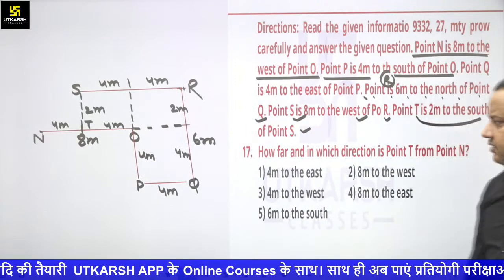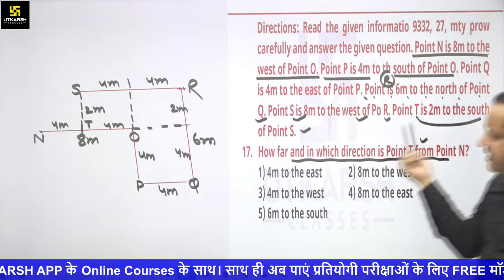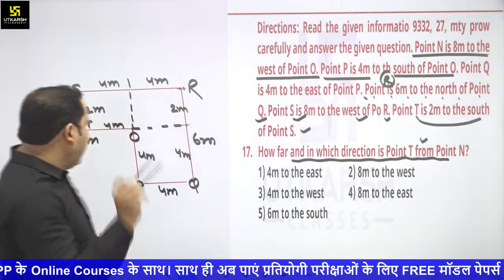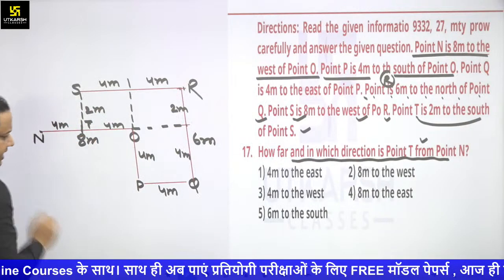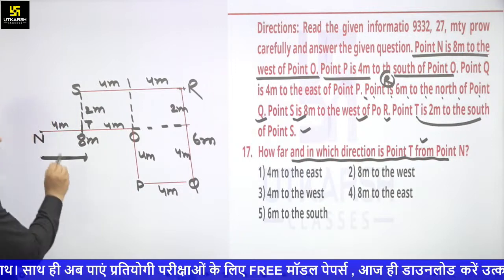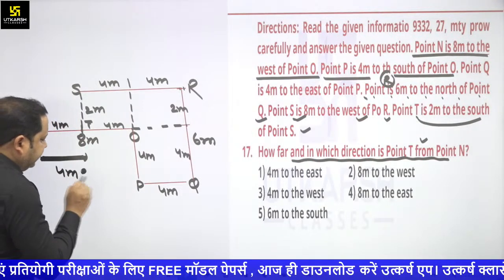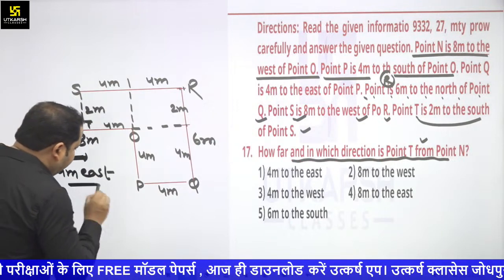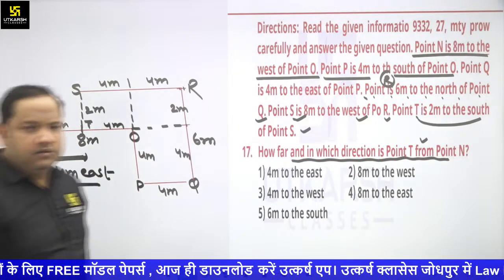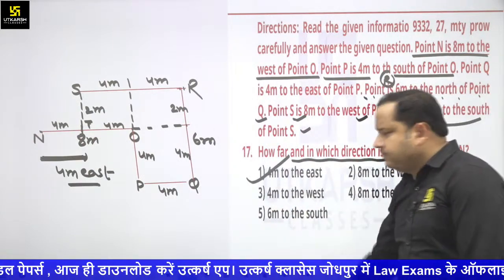Very nice. Now how far and in which direction is point T from point N? See, this is point T, and this is to the east of point N. 4 meter east, and this is the answer.